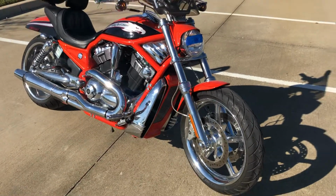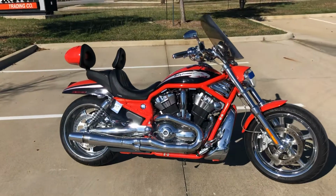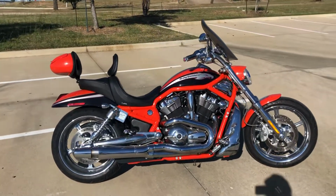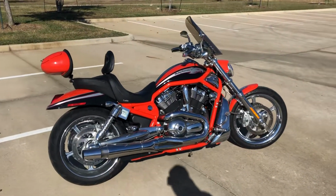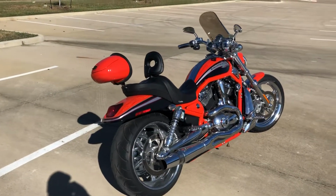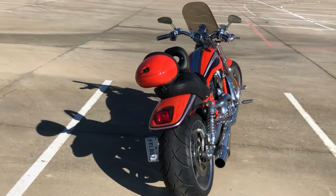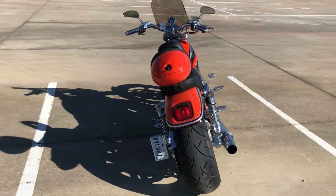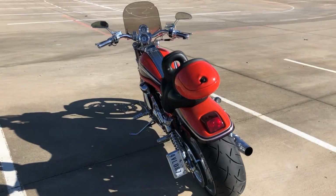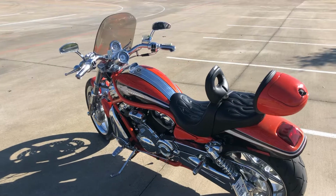So one issue we have with this bike, sir, is that the sending unit for the fuel gauge has gone bad. And that part is obsolete from Harley-Davidson. So you don't know your fuel situation. So if this is a bike you determine that you want to have, just keep in mind that you need to keep gas in it. It's not that big of a deal if you're not taking a lot of road trips, if you're not running too far. That's the only thing.